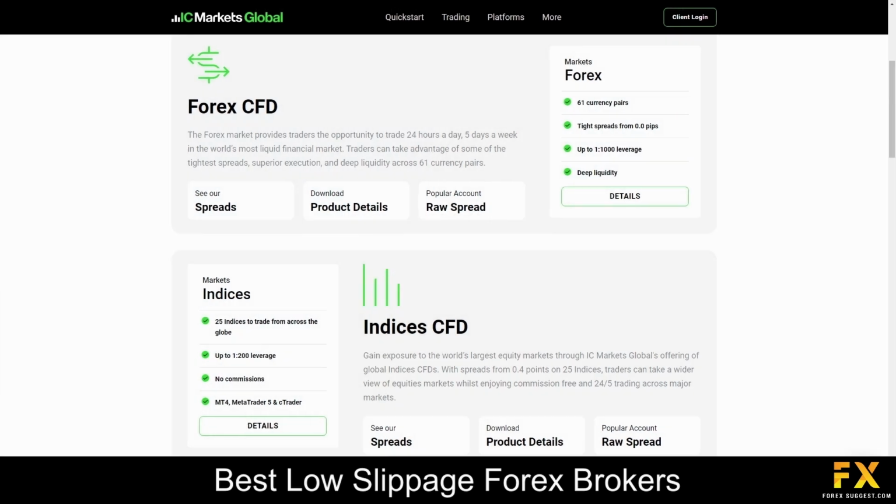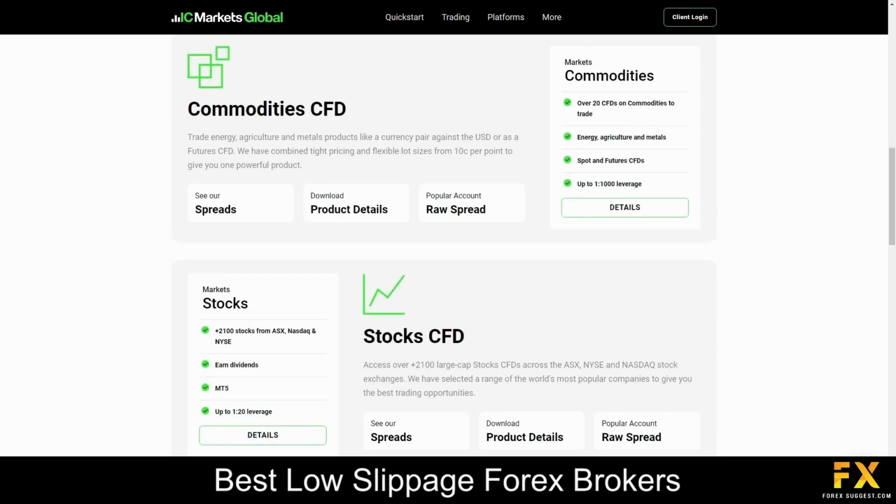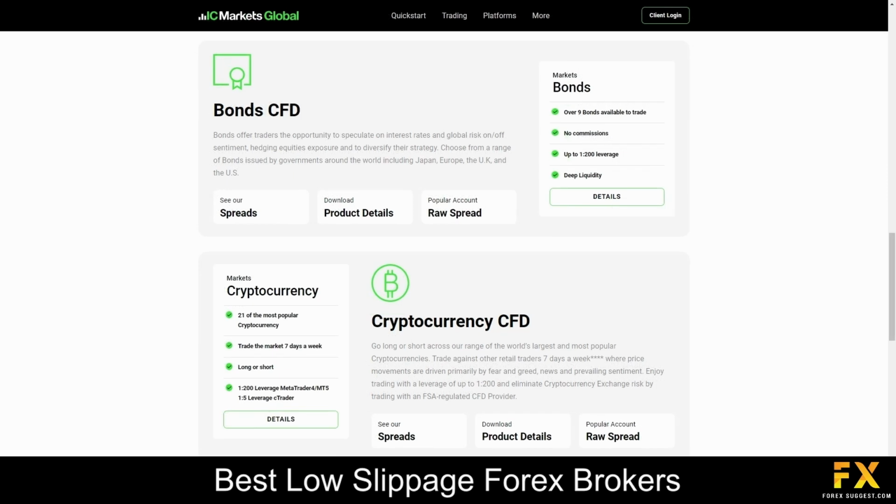IC Markets offers a diverse and extensive range of trading instruments, making it a go-to choice for traders seeking variety and flexibility in their trading portfolios. They offer a comprehensive selection of assets, including forex currency pairs, stock indices, commodities, and cryptocurrencies. IC Markets provide traders with the opportunity to explore and capitalize on various market opportunities, whether you are interested in trading major or exotic forex pairs, speculating on global stock market indices, or diversifying into commodities such as gold and oil.